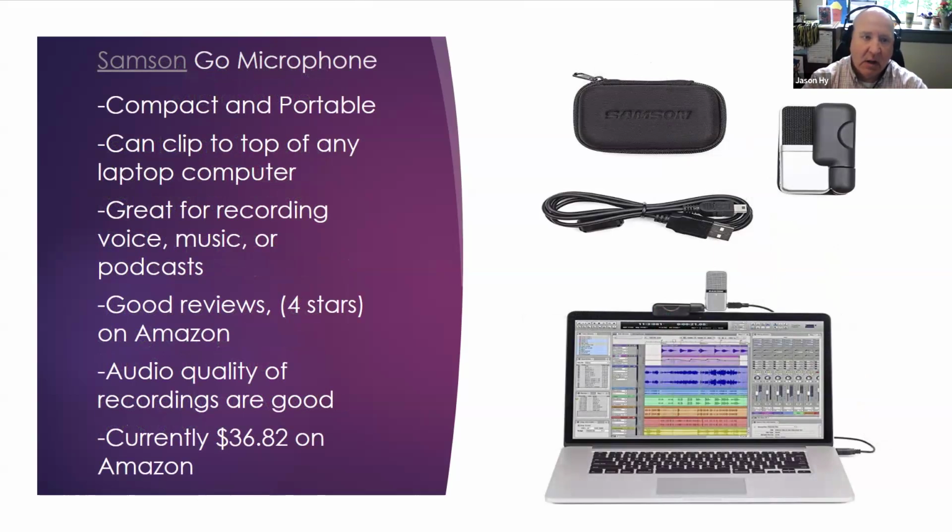This is the Samsung. I love this little microphone because it's easy, it's compatible, it's portable. As you can see, it clips right on top of your desktop or your laptop. During Zooms or anything like that, you're going to be speaking at your computer, and since it clips right on top, you're speaking directly into that microphone as well. It's out of the view of the camera, but it's a direct line to your voice. The reviews are a little bit better on this, 4 stars. The audio quality of the recordings is very good, and you get what you pay for. This one's a little bit more, just about $37 on Amazon.